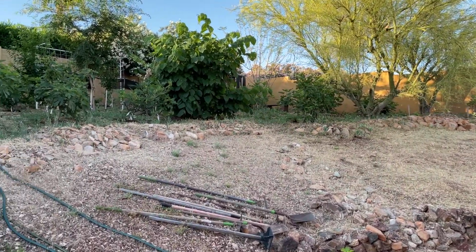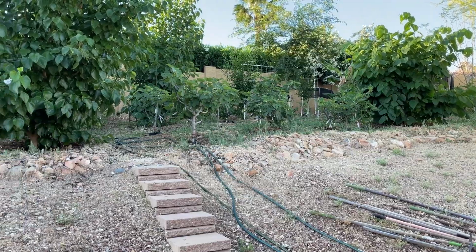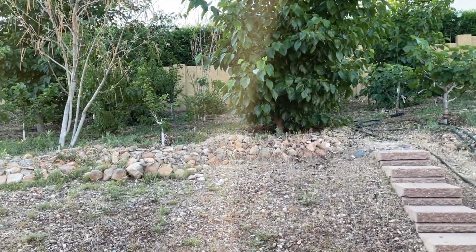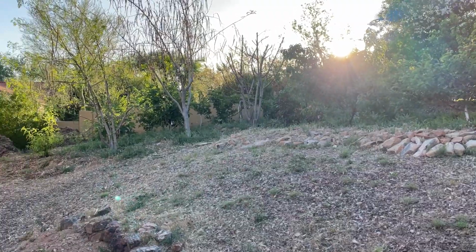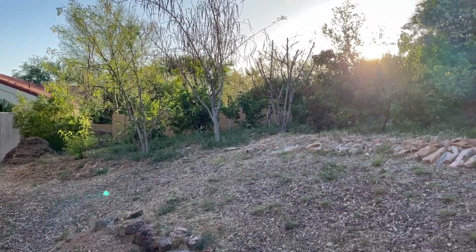And I'm going to just do a little panoramic view of the garden as it looks today. I'm going to move here a little bit, try to get out of this direct sunlight coming through early in the morning here, May 1st, 2023.